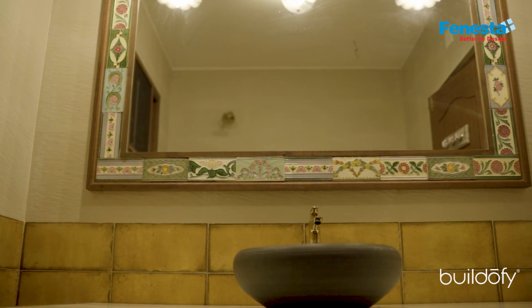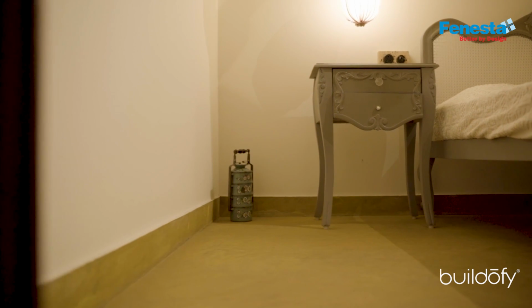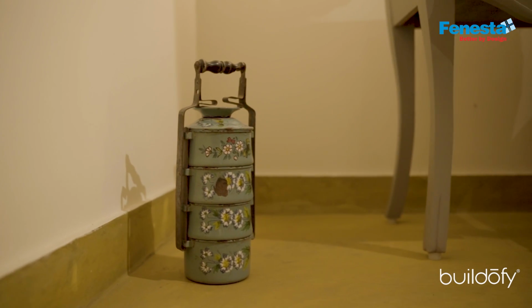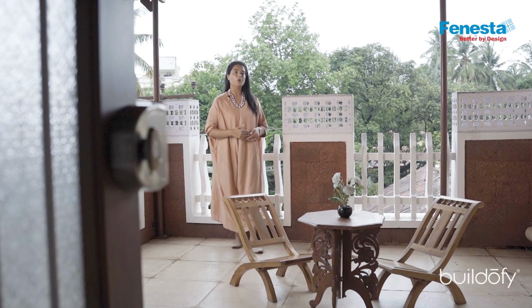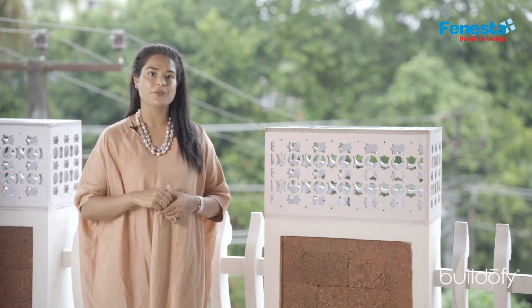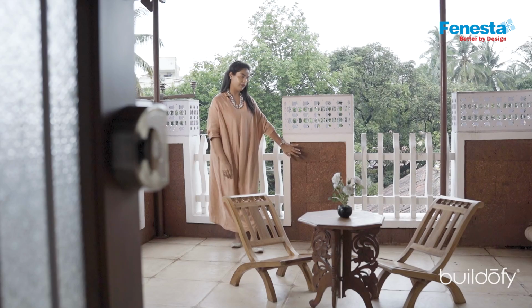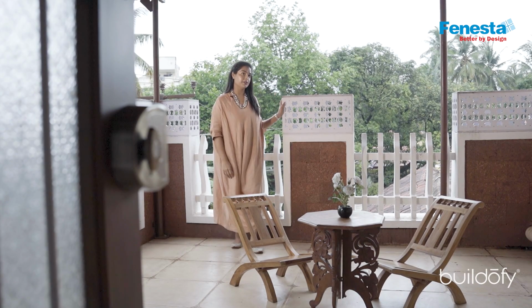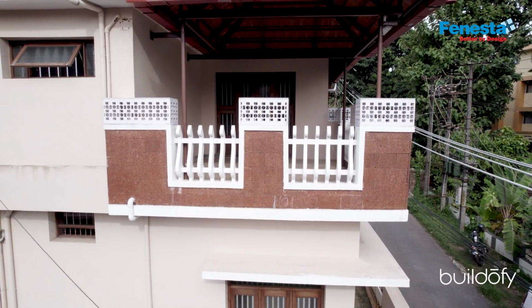The theme of this room was to retain the overall traditional concept of the house, but bring in a tropical touch to it by using small elements like these multicolored fabric lights. My room opens up to a very cozy sit-out area with the Mangalore tile roof structure over it. The parapet wall is a combination of laterite stone and fiber jali, which not only goes with the theme of the house but is also very easy to maintain.